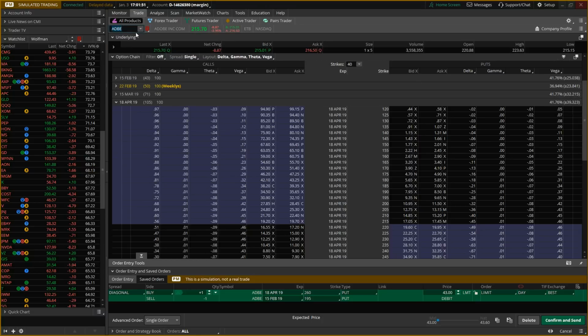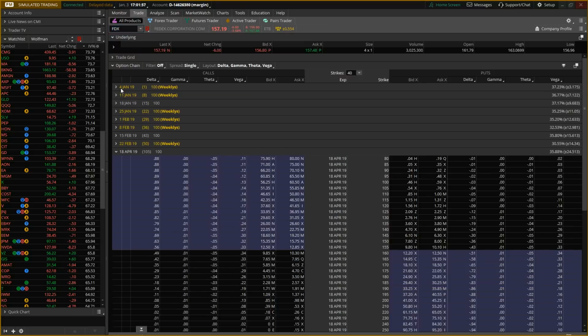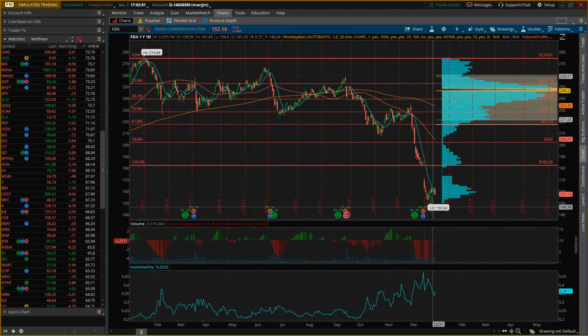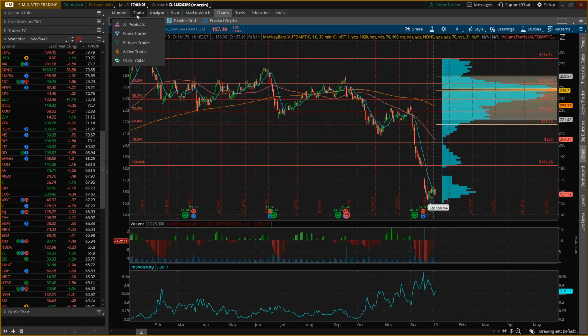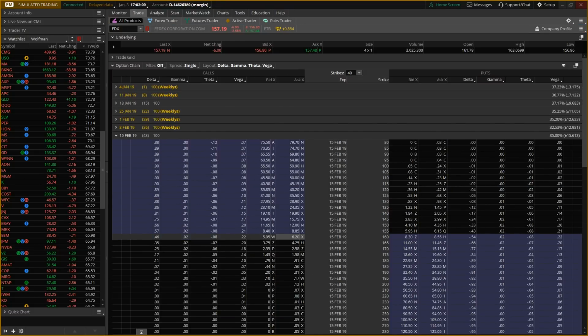Another one somebody threw out there was FedEx, I believe. So FedEx is another one we can look at. Let's just check the charts to make sure. They just had earnings, so they're not going to have earnings in this contract we're buying. So I don't have to worry about that. We look at the front month here to make sure it's a solid underlying.